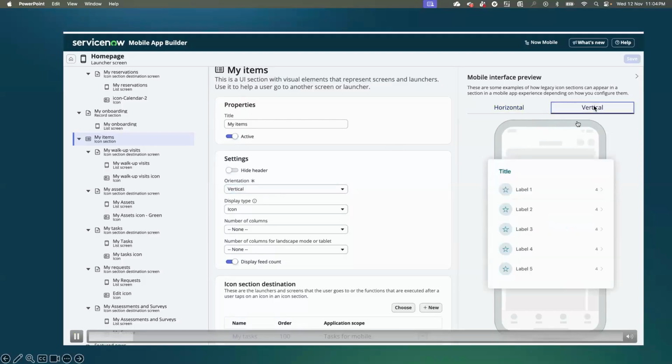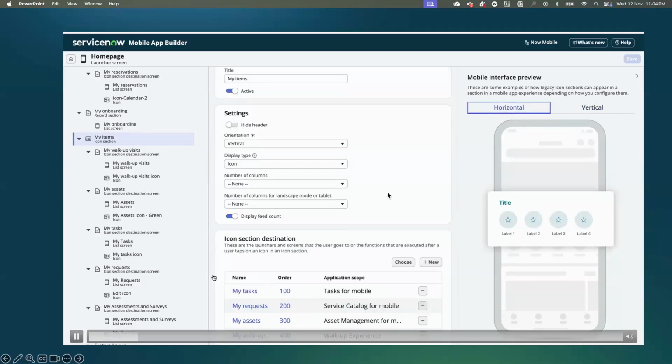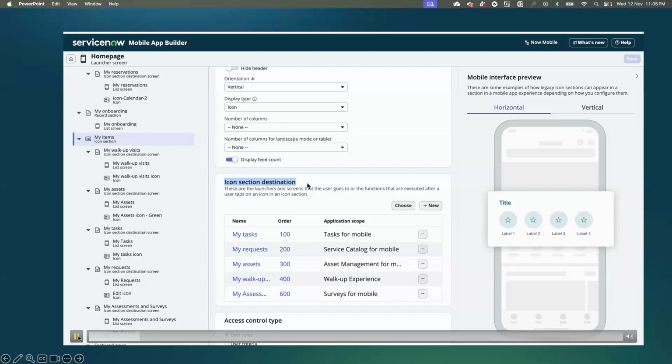And you can see that in the previous cell. This is how we configured it in the demo, and this is how you can configure it as horizontal if you want to save some space. Then there were a few items which are already available under my items. So how did we get that?